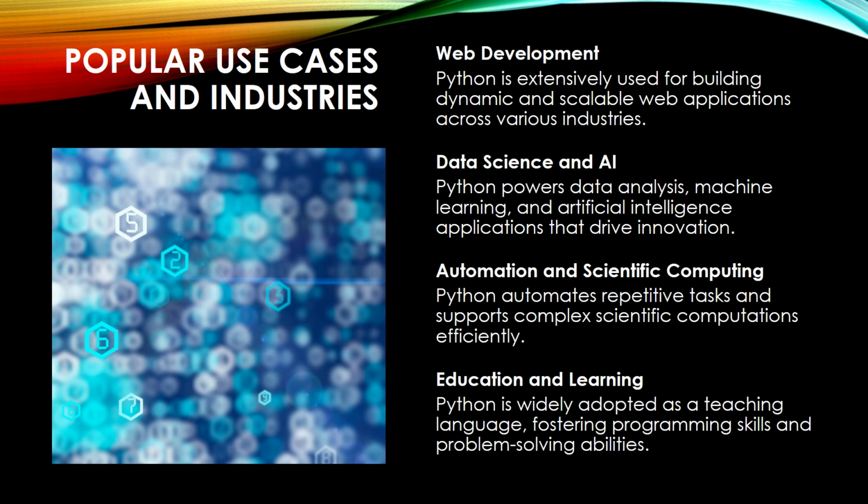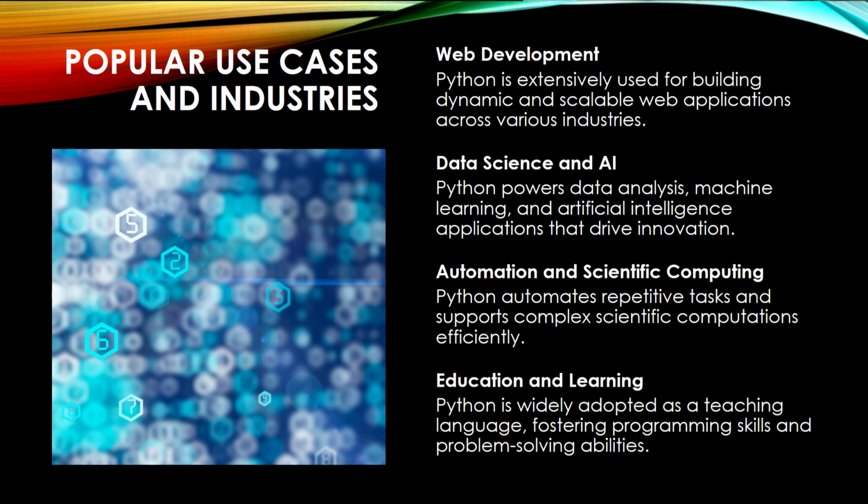Python is used all over, for building websites, doing data science and artificial intelligence, automating tasks, scientific computing, and teaching people how to code. It's versatile and makes a big impact in many fields.